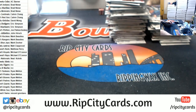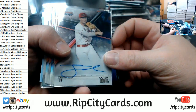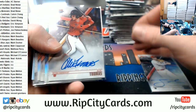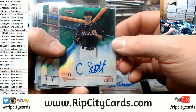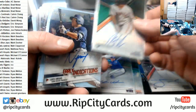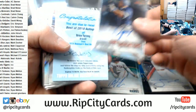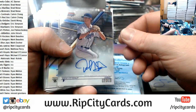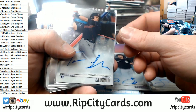This is what our recap looks like here. India for the Reds. He good. Thomas Diamondbacks, he okay. Connor Scott, Marlins in 99. A Cole Winn, Rangers. A Heliot Ramos in 99 for the Giants. An insert autograph to 100 for Luis Urias, the Padres. A Turang for the Brewers. Daniel Lynch for the Royals. Madrigal, White Sox. Larnach, Twins.